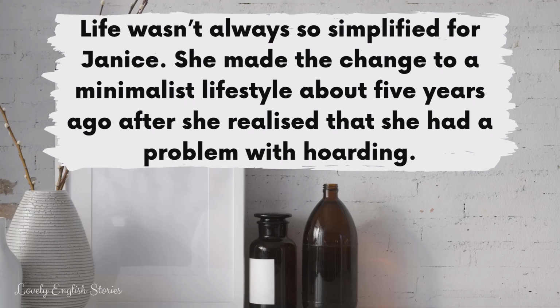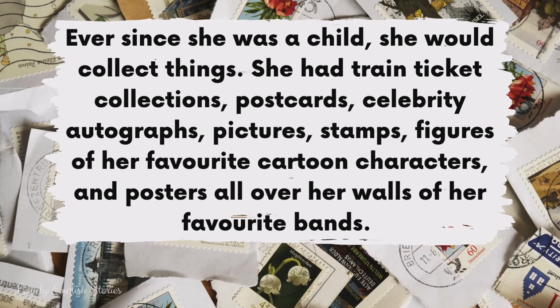Life wasn't always so simplified for Janice. She made the change to a minimalist lifestyle about 5 years ago, after she realized that she had a problem with hoarding. Ever since she was a child, she would collect things. She had train ticket collections, postcards, celebrity autographs, pictures, stamps, figures of her favorite cartoon characters, and posters all over her walls of her favorite bands.